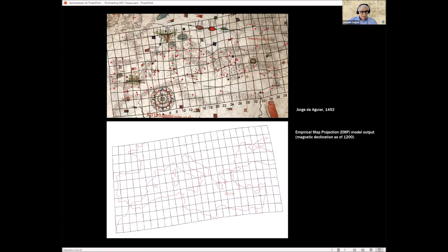I have demonstrated in previous works that the use of a sample of pelagic tracks connecting points in the Mediterranean, each defined by a compass direction and a distance, under the influence of magnetic declination, produce a cartographic representation whose gross geometric features closely match those of Portolan charts.